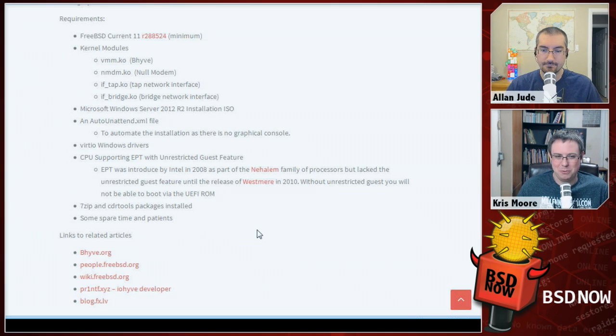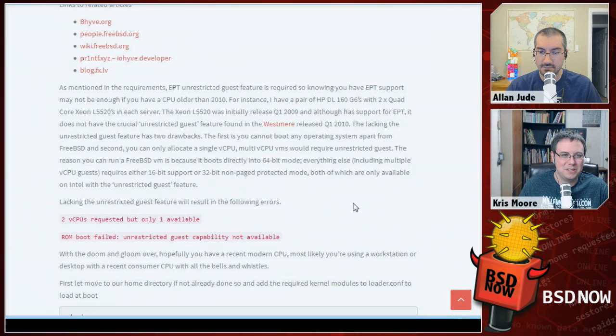Okay. Well, cool. Well, related to this, we have a link here to an article over at jameslodge.com talking about using the Beehive hypervisor to run Windows Server 2012. And it looks like a nice little how-to that will get you up and running. Let me see. I assume you can bring that up on the screen there, Alan, but it looks pretty darn complete on how to get it all set up.